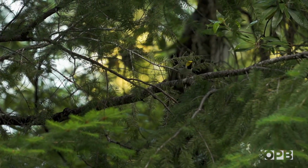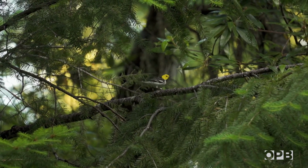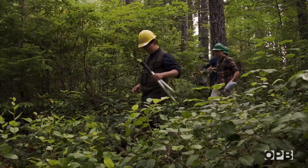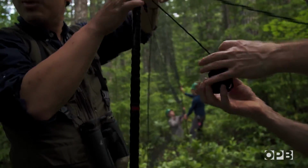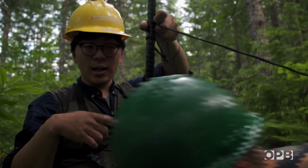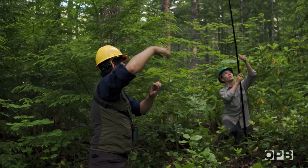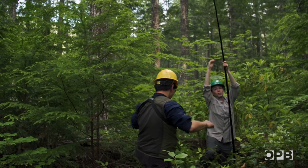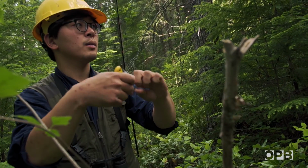It's still unknown, though, exactly how birds like the hermit warbler are taking advantage of this. With the spool, I'll hold this part. Can you go over to that hemlock? And that's where Han-Kyu Kim comes in. He's helping develop a new study to track the daily movements of the birds. That's open. We're basically asking birds for some help.